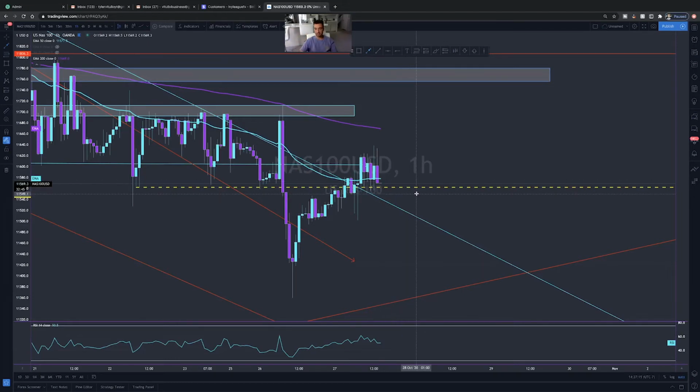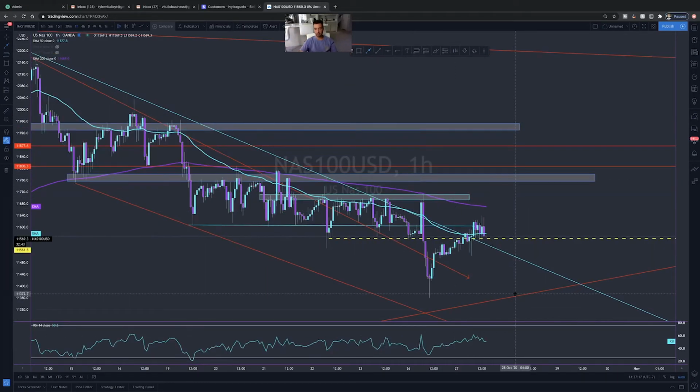But yeah, I am looking for NAS to sell. I expect it to at least come down and make this double bottom, so 11,400 again. It's 1,500 pips from where it's at right now. So if you guys do hop in that NAS sell, this is that key level down here that I have, this one right here. That nasty little zone. So if it does break that, it should also break this trend line that I have.